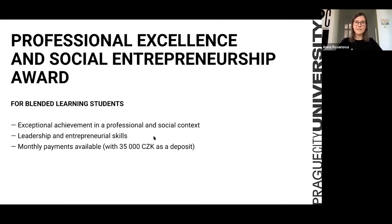Let's move to the third type, which is the Professional Excellence and Social Entrepreneurship Award. That is primarily created for blended learning students, as I mentioned at the beginning of the presentation, typically for working professionals. This type of scholarship can be awarded for exceptional achievement in a professional and or a social context. You can be awarded this scholarship if you prove to us your leadership and entrepreneur skills.